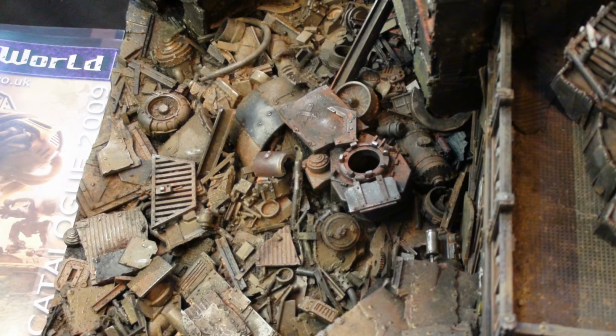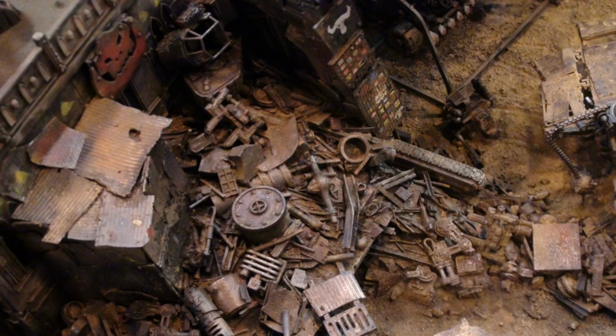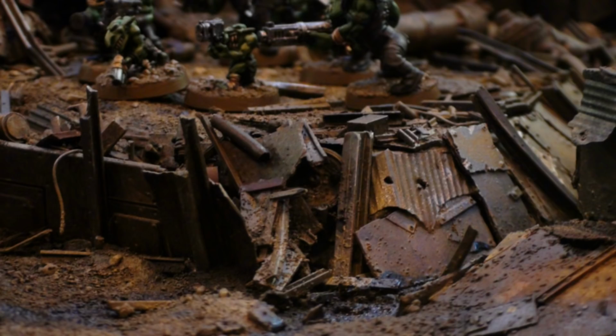And I was bowled over by this. This was what really decided for me what style my Orcs had to be. No more cartoon, colourful. This is what I'm going for. I need to get as much realism as I can. I love all of the rust and all of the dust. It just looks proper. Really, really like these images.